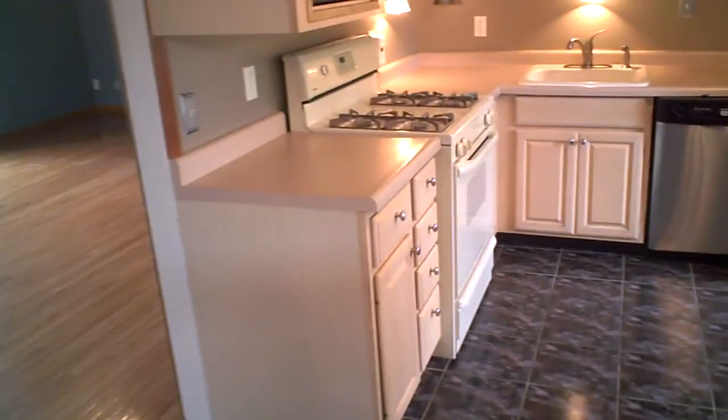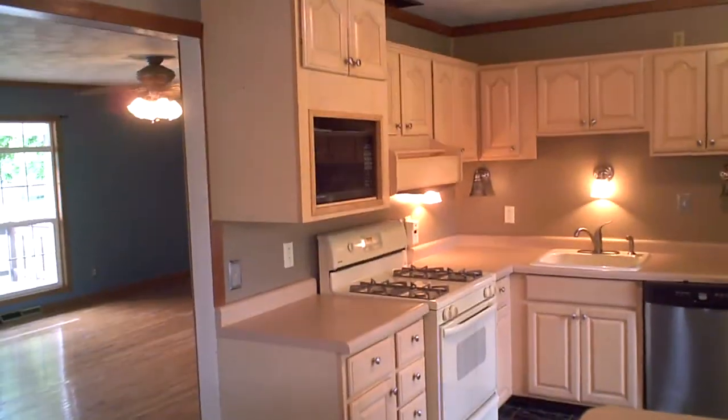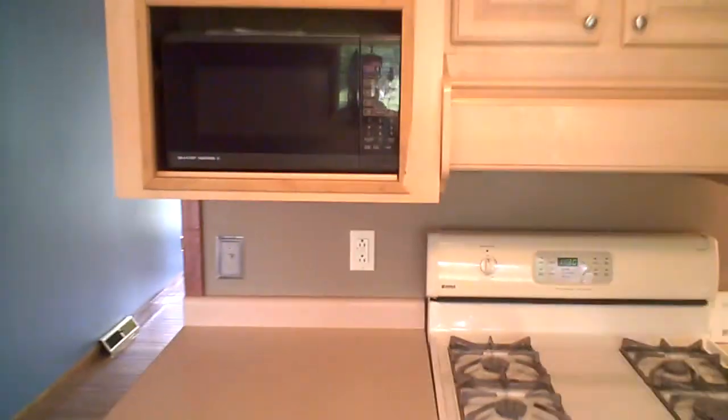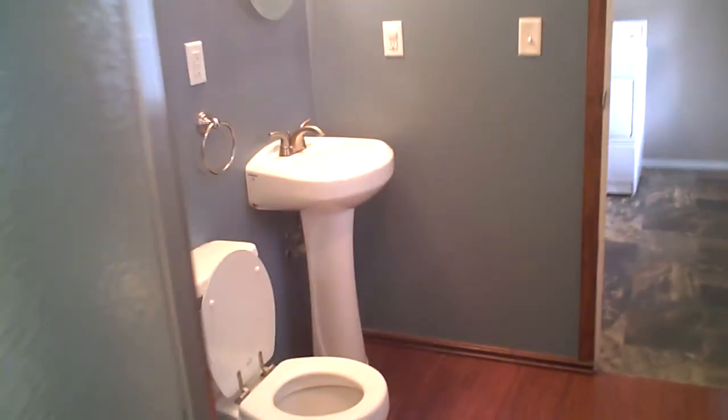And our kitchen, dining area. All appliances stay. Stove, fridge, and dishwasher. And microwave. Door goes down to the basement, unfinished. And our second full bath.